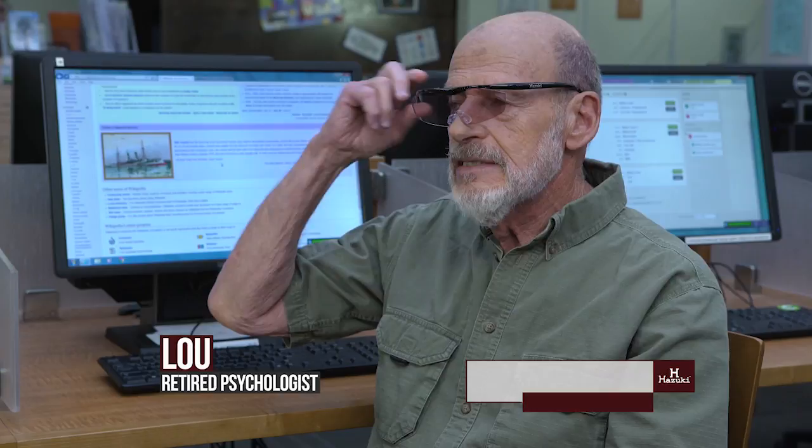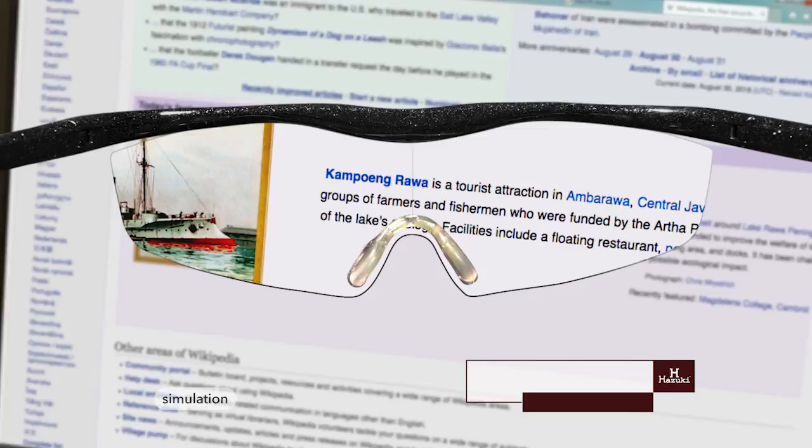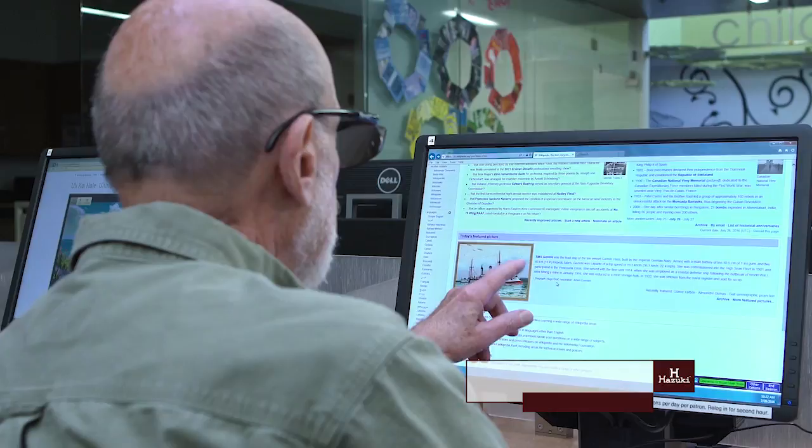When I tried the Hazukis, I couldn't believe it. I put them on, looked at the computer, and I said, okay, I could see it. And then I did this for I don't know how long, to see what's better. And I said, they're actually better, I see better. The page becomes lighter, the print becomes not only larger, but it also becomes brighter. And I wear them all the time. I use them for the computer, for texting, for reading. It's like, what did I do before I had these guys? They just work.